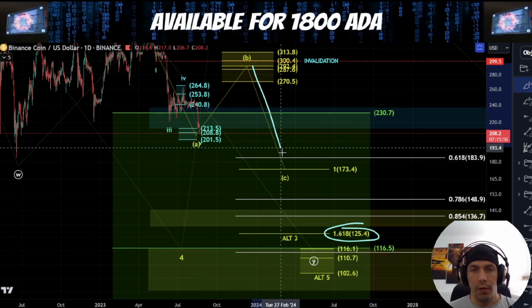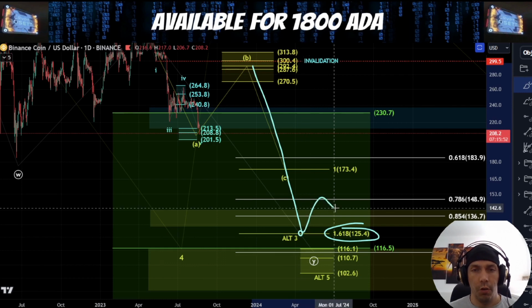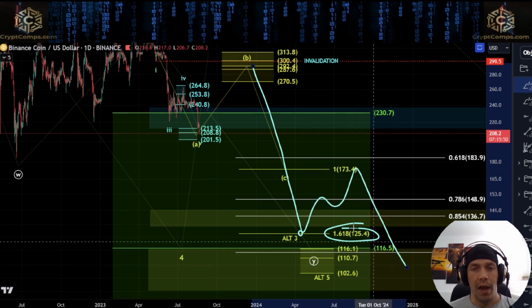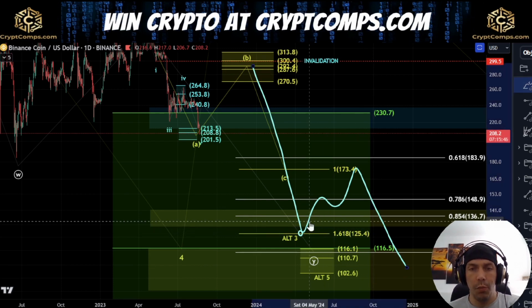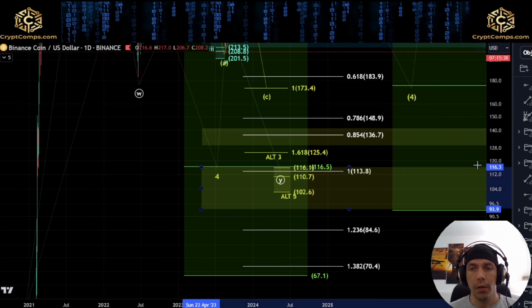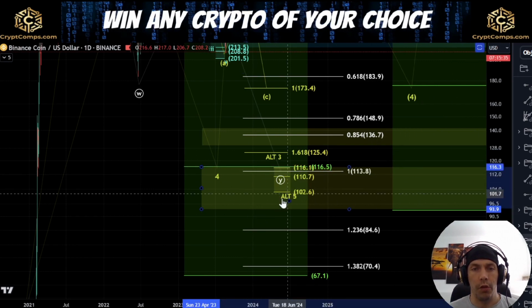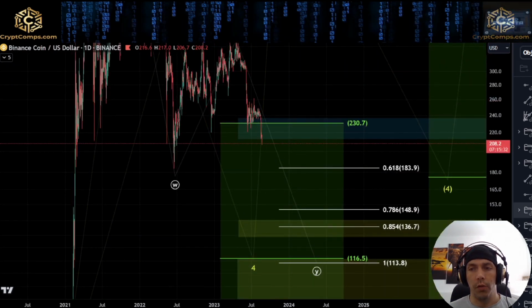And if we do get this as an ABC and this moves down to the 1618, we have to start looking for potential of fourths and fifths to the downside, in which case what this could do is potentially push us a little bit lower down here to this next target box that I have here, this 116 to this $93 level.